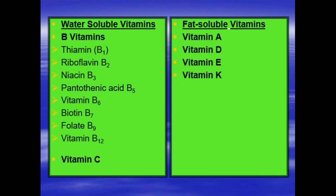Vitamin B can further divide into different types. First is thiamine, B1, riboflavin, B2, niacin, B3, pantothenic acid, B5, vitamin B6, biotin, B7, folate, B9, and also vitamin B12.